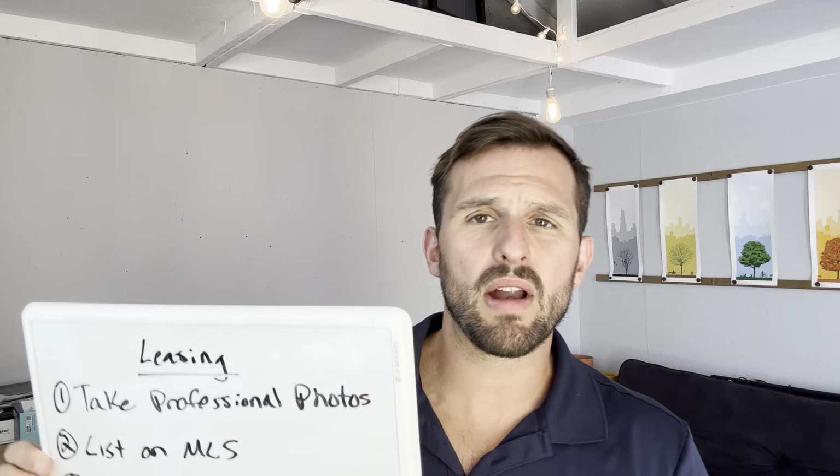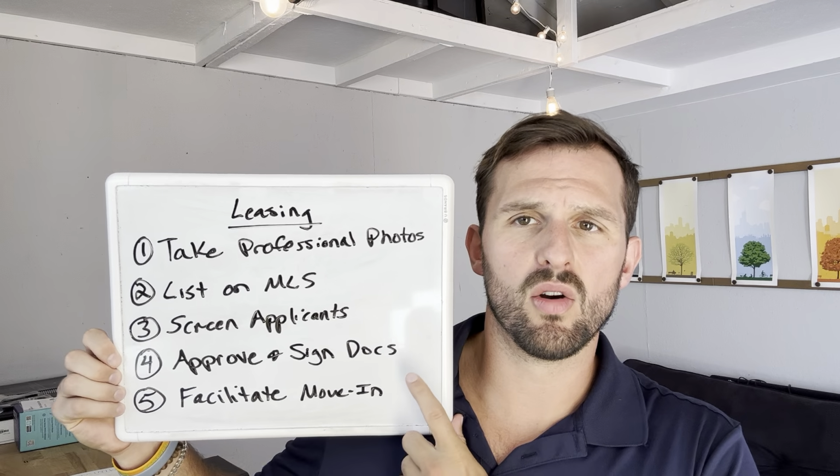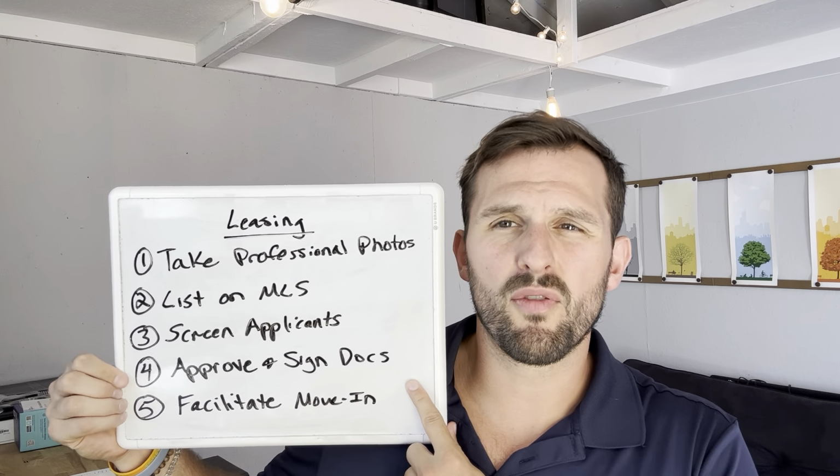Now, one other guarantee I want to mention really quickly. You guys might be saying, well, you offer all that screening, and it sounds like you do quite a bit, and you're pretty rigorous in your screening. Yes, we are. But we still get properties leased in less than 30 days. Even though our process is onerous and we're getting rid of all the tenants that are going to give you a problem, we still get properties leased in under 30 days.